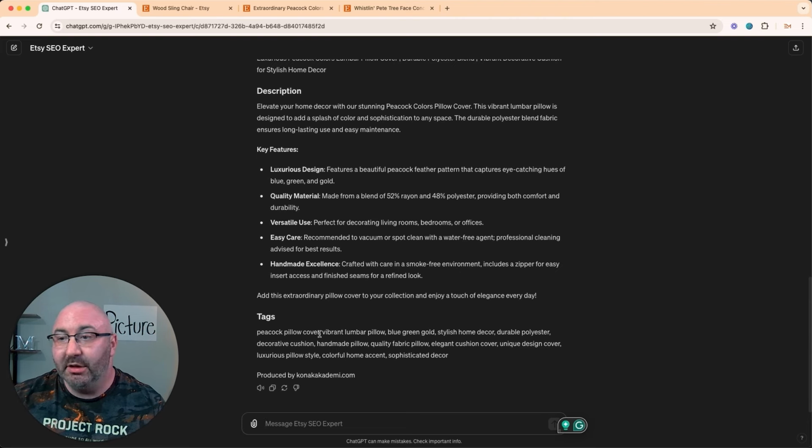Tags: peacock pillow cover, vibrant lumbar pillow, blue, green, gold, which are the colors that are in it, right? Style home decor, adorable polyester. I mean, these tags right here are perfect, right? Now, you still need to add a little bit to it, right? You have blue, green, gold, which is great.